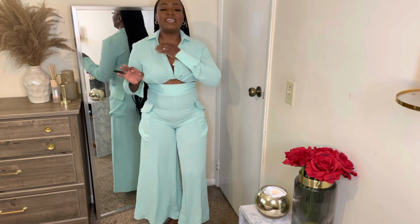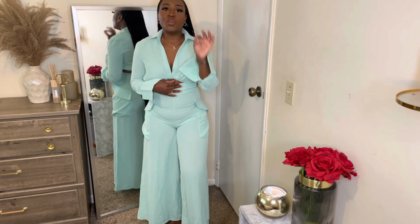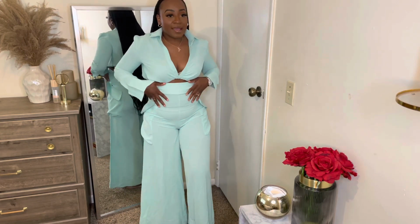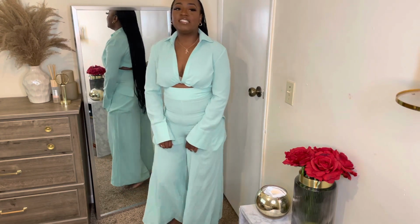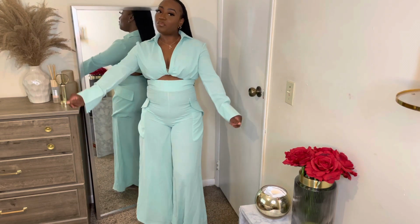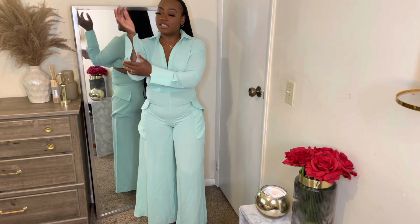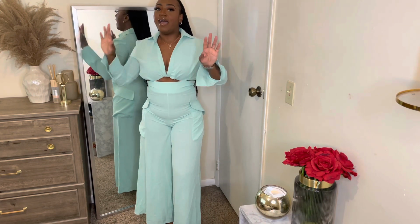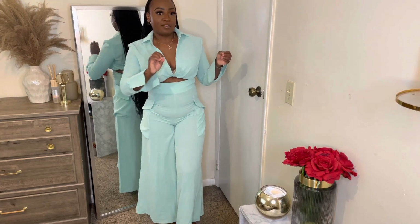Okay, so I did get this one here in a size large. When I tell y'all, it is no stretch on this, and I'm so glad it had a zipper in the back. Baby, it's no give. It's no give at all. But I feel like the top, I love the top. The thick cuffs on the sleeves, it's a whole moment. The top is giving everything that needs to give, okay?